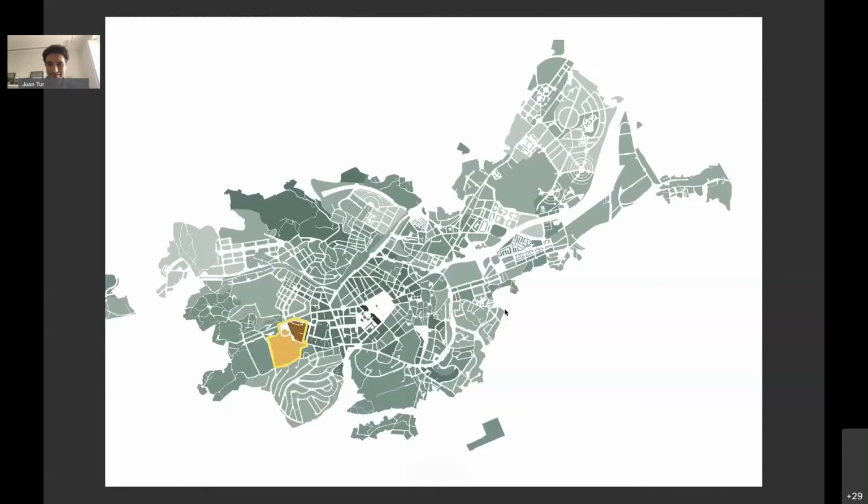And the project is located in Oviedo, in the north part of Spain, and it's an area of 23 hectares, where the hospital area of the city used to be located. Six or seven years ago, the hospital was relocated to the east part of the city, to a new complex, and the former area became empty and degraded for many years.